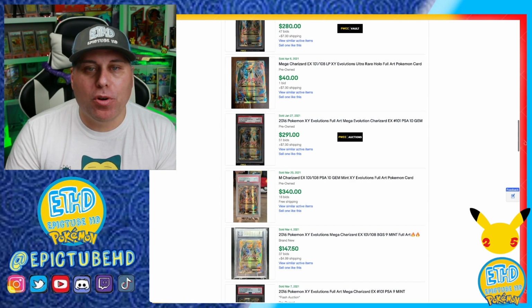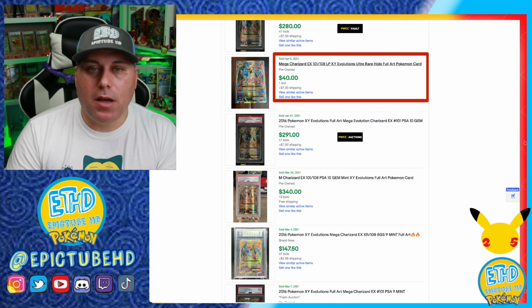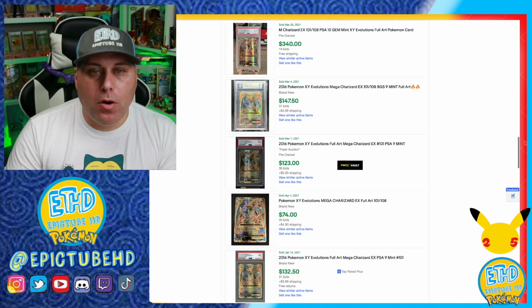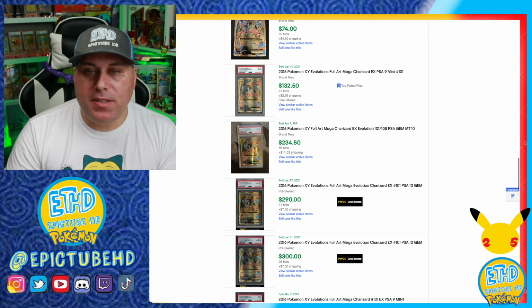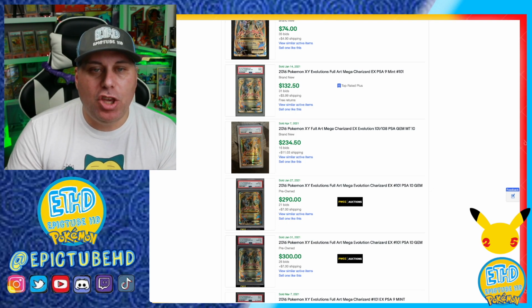Here we go. April 6th, a raw copy was sold for just $40. Now, look, they put light plate in here, so they were very honest about the card. That is excellent. You let the people bid on it. Someone wanted it and they were willing to pay it. So be it. They were advised light plate. They still wanted it. That's perfectly cool. All right. So here's another raw copy. $74 for a raw copy. And they did not put in here it's a PSA 10 or any of that. Here's another. Here's a PSA 10. Sold April 7th for $234 with 16 bids. So I think you got the gist of it.